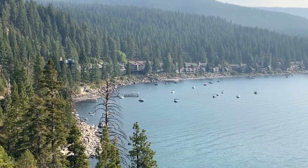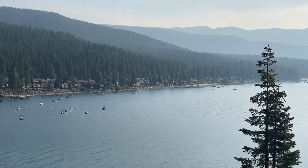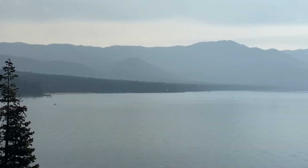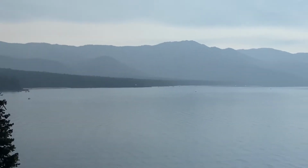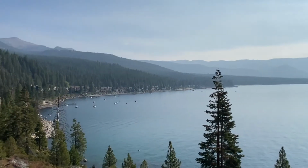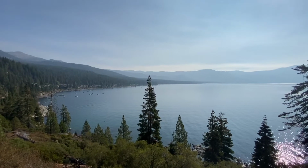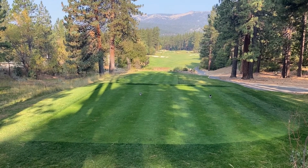Here's a better shot of Crystal Bay from the opposite direction. This video is gonna be over multiple days. If you remember a couple clips ago, I was at a private beach through Incline Village. Well, that's what you're looking at now, Incline Village and the surrounding area. Just a beautiful shot. I think I'm about at 6,000 feet right now. What a beautiful area. Nice, beautiful golf course here.